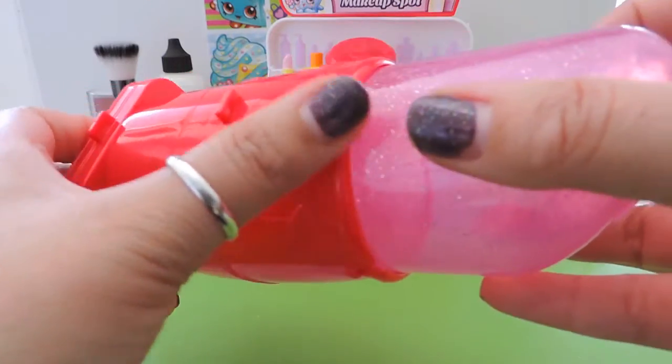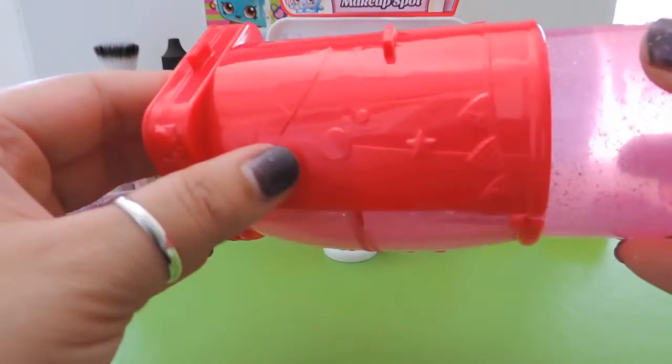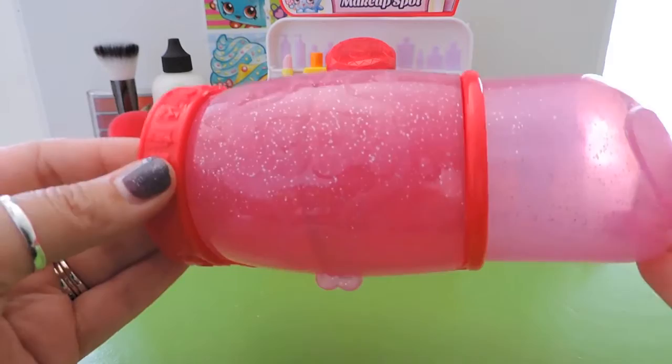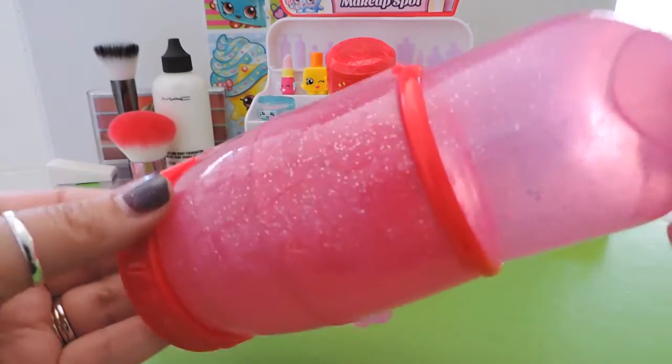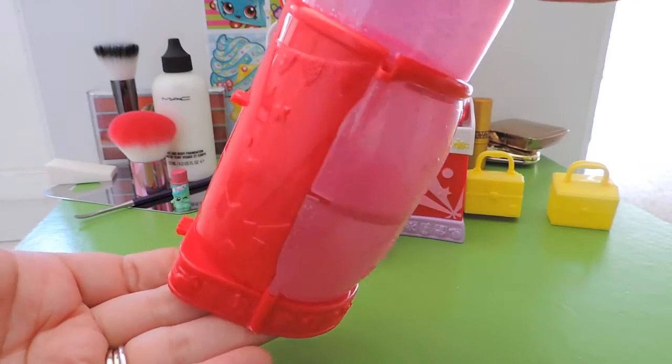Again, on the back too, a lot of the play sets and everything have the designs on the back as well. So I think that's a nice little touch. They really go all out with the designs, the colors, even the packaging. Like we say, the boxes are all really, really playful and fun.